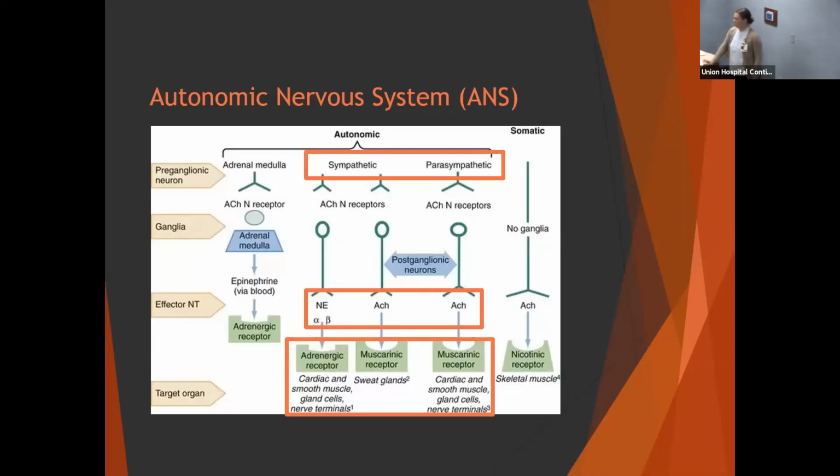And then our parasympathetic nervous system relies on acetylcholine and our muscarinic receptors. So this will play a role when we talk about what these patients present like. I will also mention just real quick that our somatic system does also depend on acetylcholine as a neurotransmitter, but it acts at nicotinic receptors. Again, we'll see how that plays a role. So I just want to take a brief moment on that.